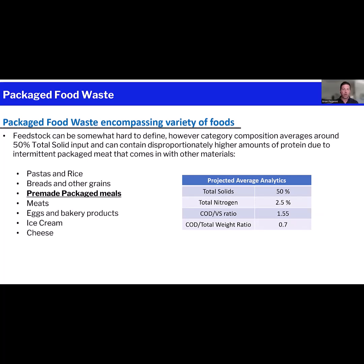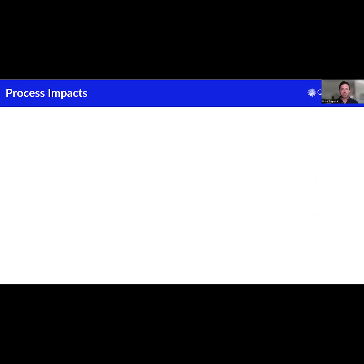impact will be. So again, we're not being surprised by a decision we're making today and how that might impact the facility a month from now. So again, looking at things like total solids, total nitrogen, COD to VS ratio, and COD to total weight ratios are just some of the parameters we're looking at when assigning and assessing value to these feedstocks.